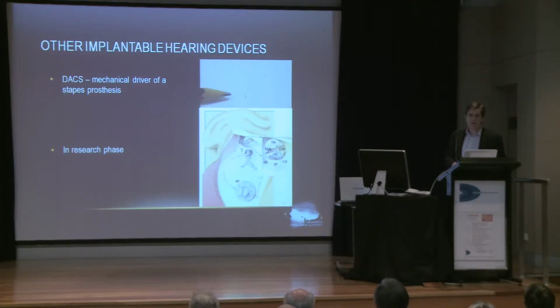There are other devices that are being researched and we're moving forward in. There's things such as the DAX. So we have a little tiny stapes prosthesis. This is the sort of prosthesis that is used in stapedectomy and otosclerosis, and that attaches a little mechanical driver to it. There is this device called the Carina, which is available in the US, which is a little piezoelectric driver that you actually drill in and attach to one of the bones of hearing. This is a fully implantable device, so very exciting as far as the fact that patients will not have anything to see on the outside.